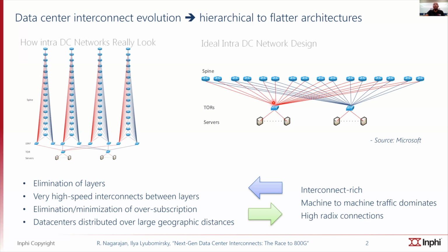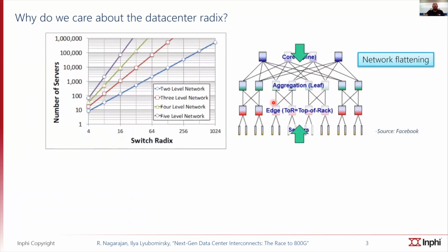What has actually driven this is an interconnect-rich environment, machine-to-machine traffic, a lot of what we call east-west traffic, and also a very high radix interconnection between servers and elimination of the switching layers for applications that require lower and lower latency. So what I'm going to focus on is radix. I'm going to tell you why it matters, and how it drives data center interconnect and interconnect speeds.